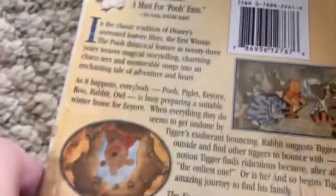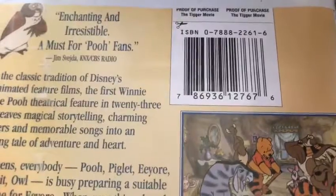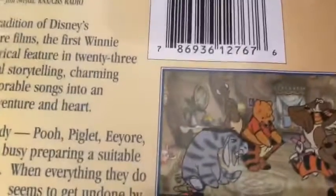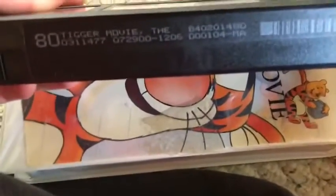Okay, next up we have the 2000 VHS of the Tigger Movie. I think it's 2001, but anyways. Here's the front, spine, and profile of Tigger in the back. Enchanting and a terrific surprise. A must for Pooh fans, says Jim Svejda, KNX CBS Radio. The run time is 77 minutes. There's a tape with a black sticker label. And the print date is July 29th, 2000.